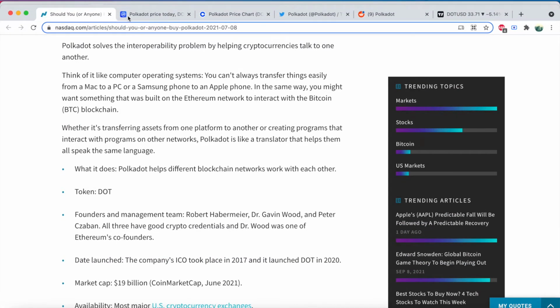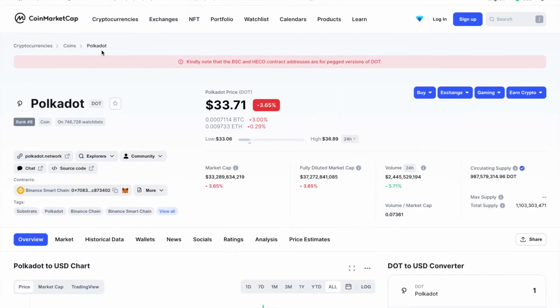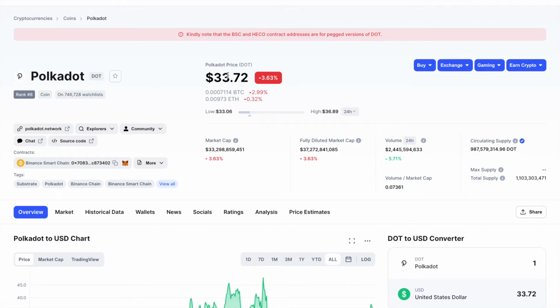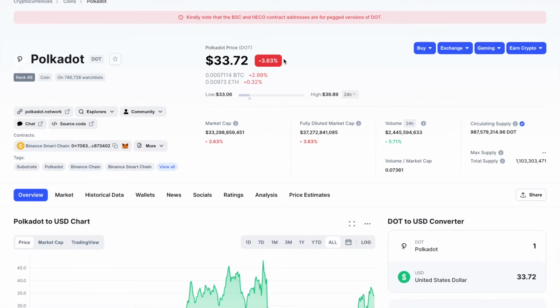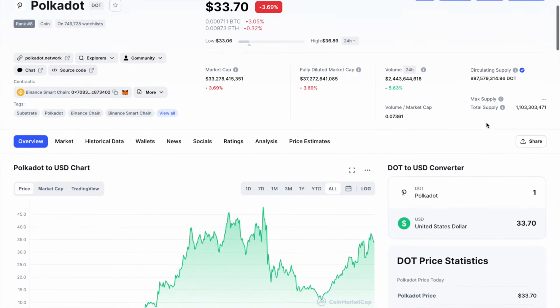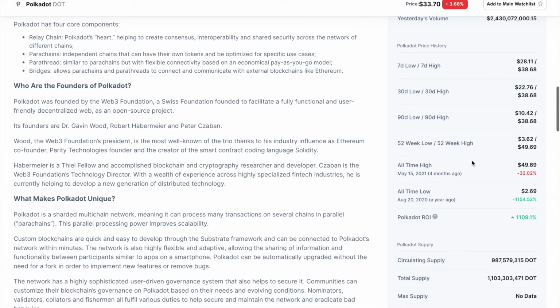All right, now I am on CoinMarketCap. On CoinMarketCap, Polkadot is ranked number 8. Let me say that again. Polkadot is ranked number 8. It's currently at $33.72. It's been down 3.63% in the past 24 hours. Volume is at 2.4 billion. Circulating supply, 987 million. Let's look real quick. The all-time high on May 15, 2021 was $49.69.